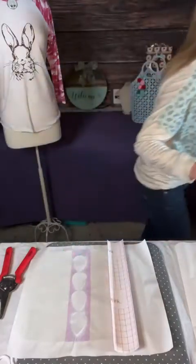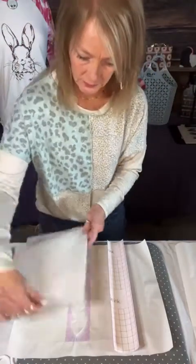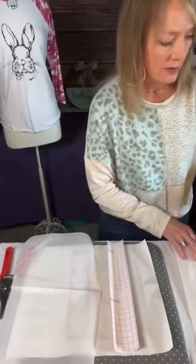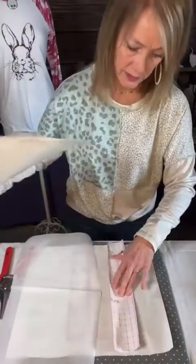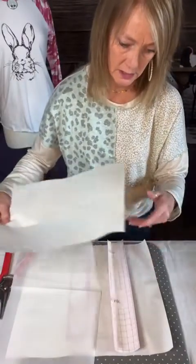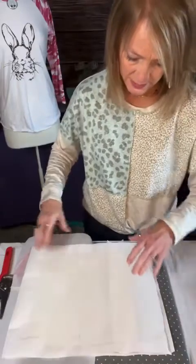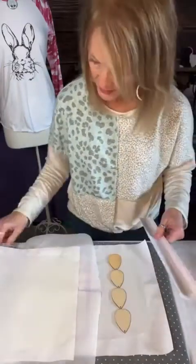And I'm gonna put something over that. I don't want to get that on my heat press. And so I'm going to lay this down on it. Hopefully it's not going to move. Usually I would tape it, but since I left my tape upstairs, let me cut the ends.